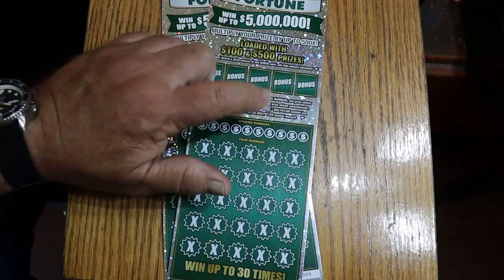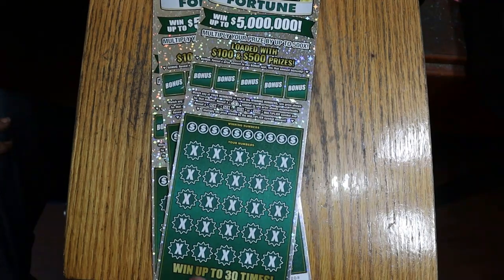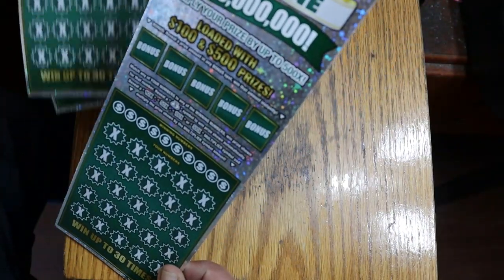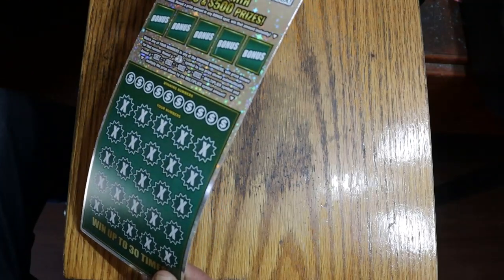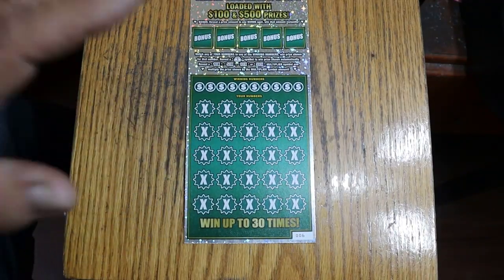And I've not hit a 500X since June of 2022. So I'm in a huge drought for that multiplier. And about the same time I hit a claimer. So I had so many claimers in 2022. I was getting spoiled. I was getting so many. And I haven't had a single one since then. Hopefully we can break that streak this year.